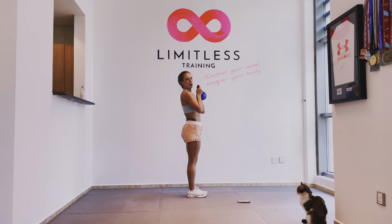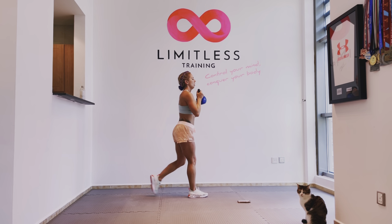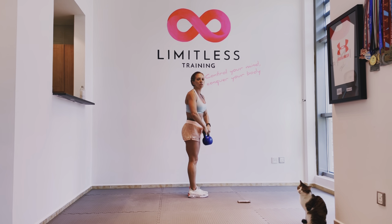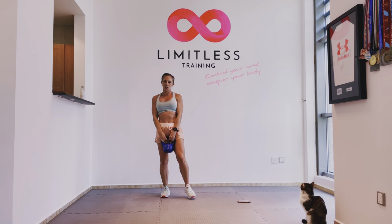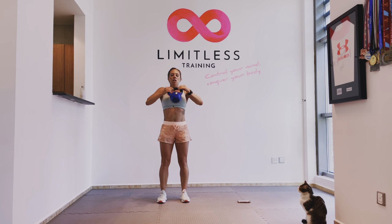We're going to go for pulse reverse lunges. So you step back, 1, 2, 3, step in. 1, 2, 3, step in. Okay, so 3 pulses on each. That's exercise number 2. Exercise number 3, you hold it up.